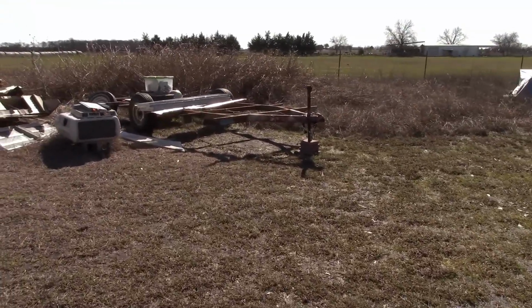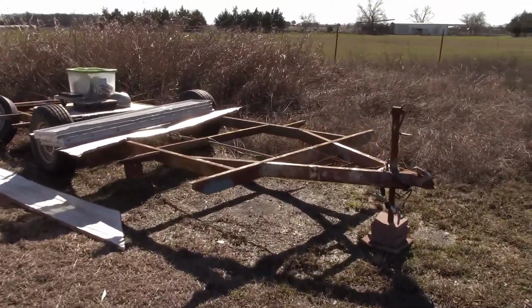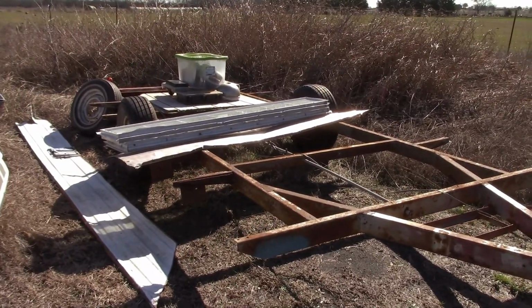And the trailer that's going to do it is this guy, which was disassembled and taken down to the metal frame trailer only, and I've got to put some wood boards on it. I priced it all out. It's about $200 to put a really nice deck, and that will be my main hauling trailer for taking away junk and also bringing in large pieces of wood, or anytime a trailer's needed, that'll be it.